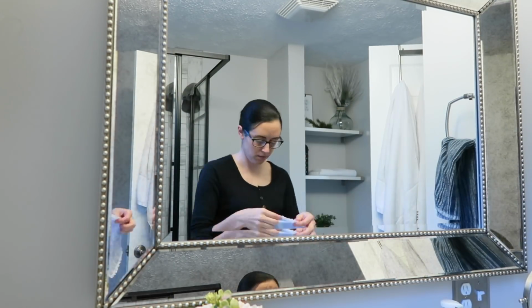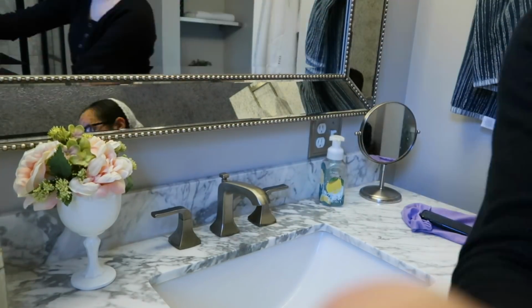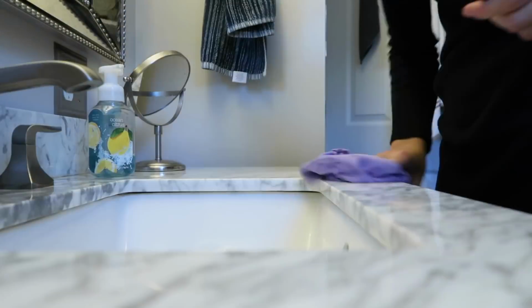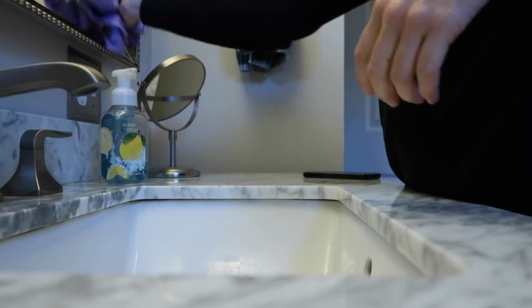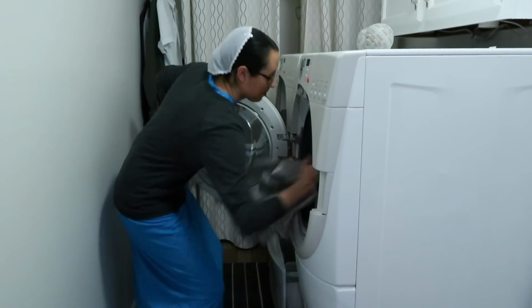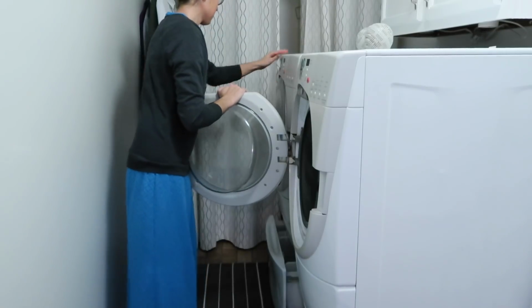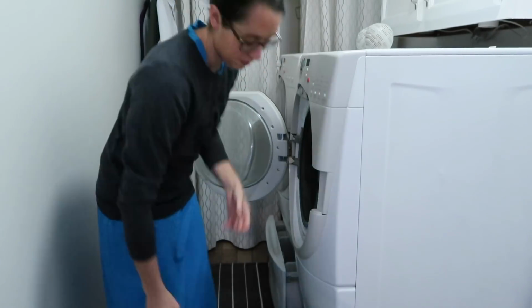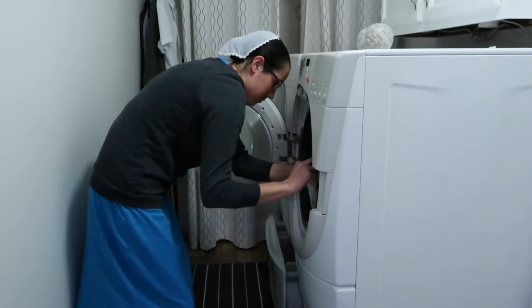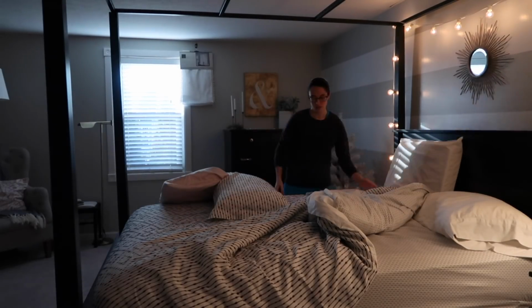And then I just continue to get ready and whatever else. Also, if I do have time, I wipe down my countertops. That's something that is really helpful, if at least the bathroom is clean. Another thing I do in the morning is put in a load of laundry, or several, whatever is there at the time. I don't necessarily have a set schedule, but generally if there is laundry to be done, I try to just keep after it. And then I also make my bed.